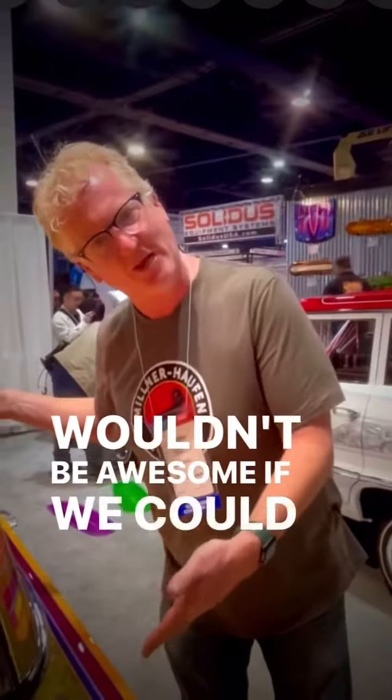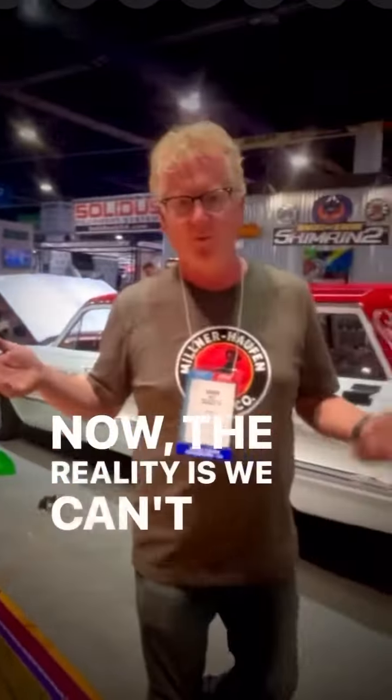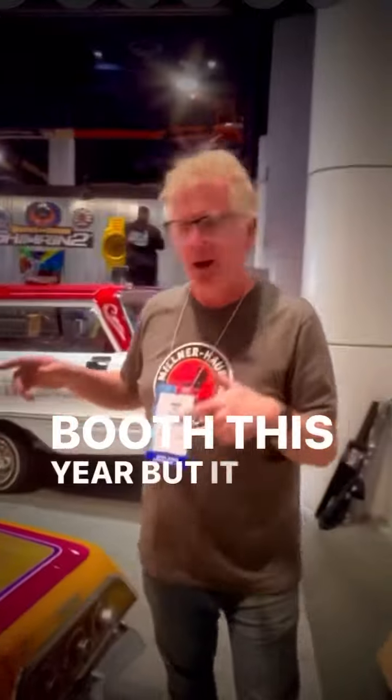Wouldn't it be awesome if we could have a car like this in our booth this year? Now the reality is, we can't have a car like that in our booth this year, but it would be awesome if we did have a car in our booth this year.